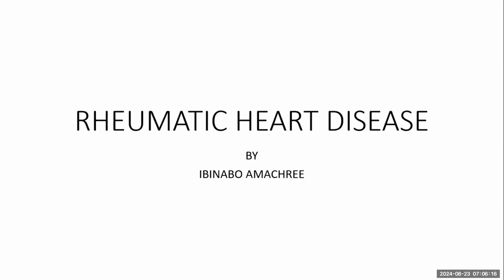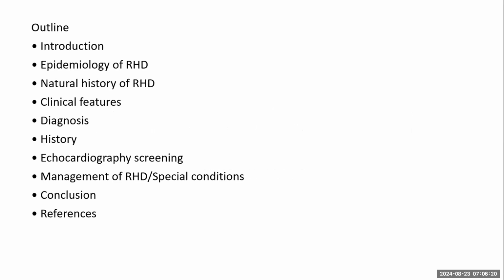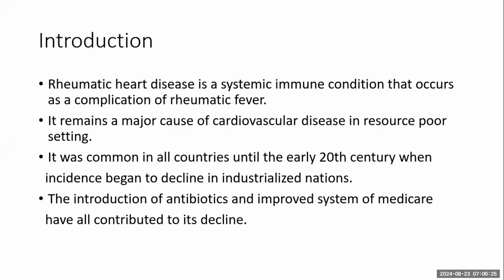So I'm going to talk briefly, take an overview of rheumatic heart disease, following this outline: introduction, diagnosis, up to my references. So, introduction. Rheumatic heart disease is a systemic immune condition that occurs as a complication of rheumatic fever.